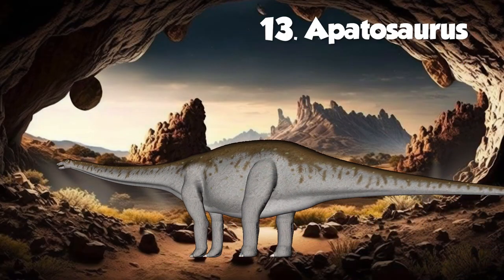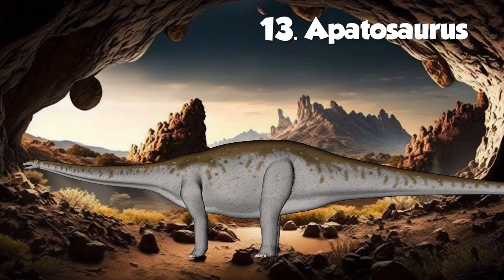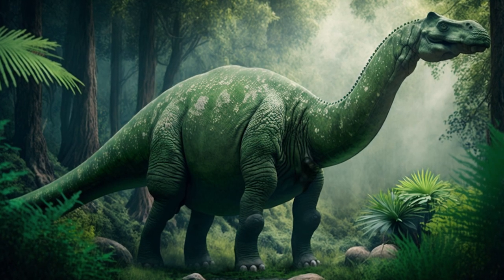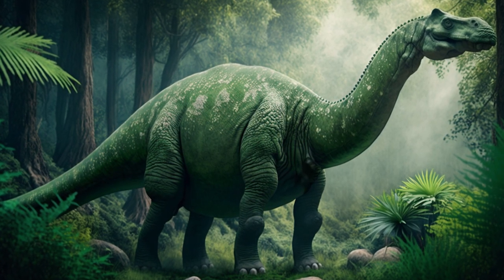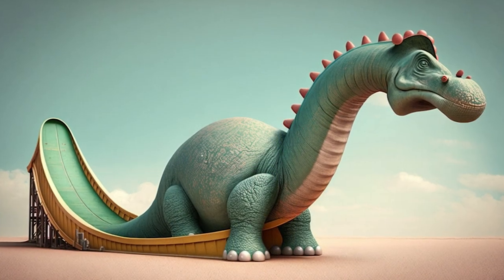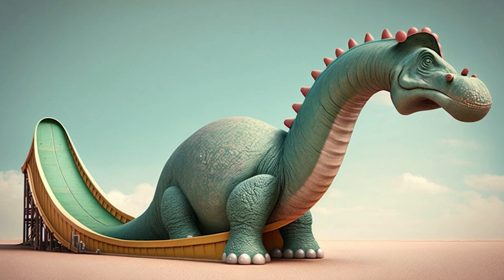Hey! Apatosaurus! It had a unique tail structure with a series of elongated, spade-like bones called chevrons that helped to support its massive tail. Imagine an Apatosaurus slide. Do you want to try?